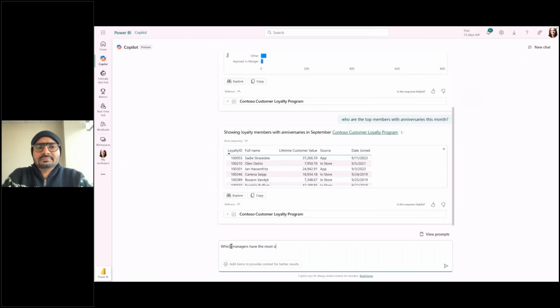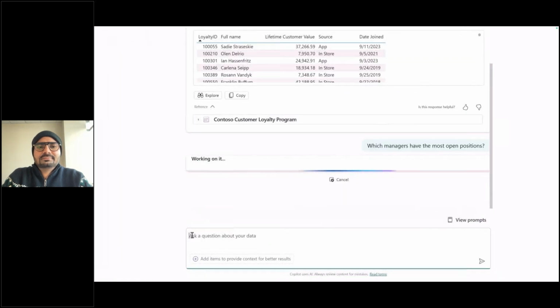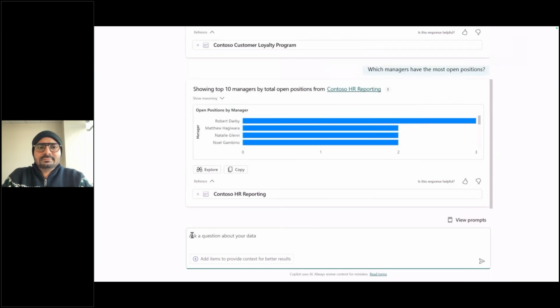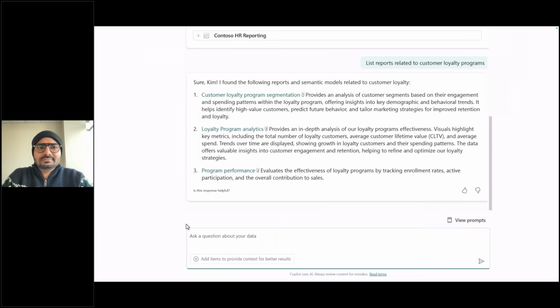From this one spot, I can ask about any data. For example, let's ask which managers have the most open positions. And this time, Copilot has found a good answer from our HR model. And beyond asking for specific data, I can also use Copilot to help me find relevant reports more quickly. Let's ask for the best report related to our customer loyalty program. And here, Copilot has given me a list of 3 interesting reports and a summary of each.